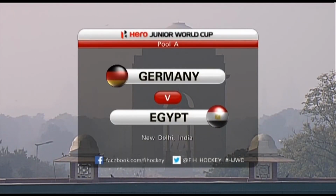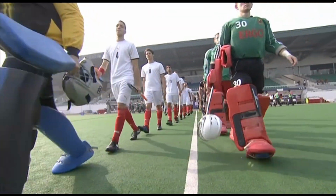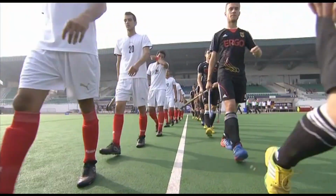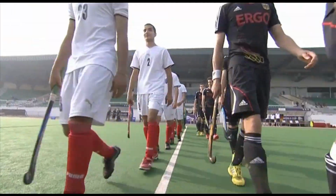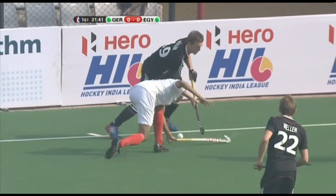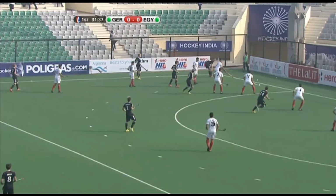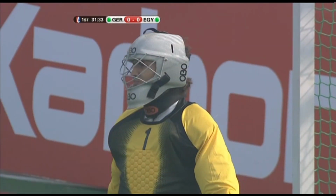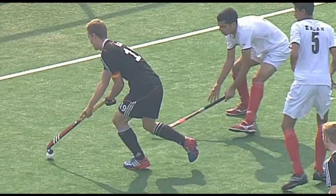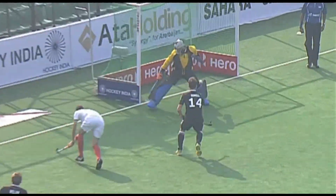It's day five, the final day of pool action in the Hero Hockey Junior World Cup 2013, and we are in Pool A, where Germany are going to take on Egypt at the Major Dhyanchand National Stadium. And Germany have their first, playing this one in, and just for a while it looked like the Egyptian defense lost sight of that ball and they've been made to pay for it.